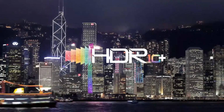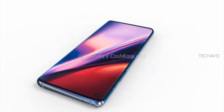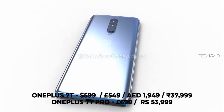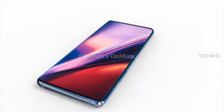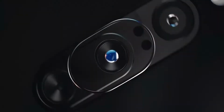And this time the phone will be slightly costlier than the previous models. The OnePlus 7 series starts at £549 with the Pro model starting at £699. We would expect the OnePlus 8 series to stay around the same price point, possibly with a slight increase. So now let's take a look at some previously leaked specs and renders. Let's start with the design.